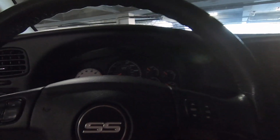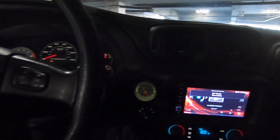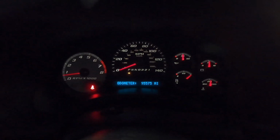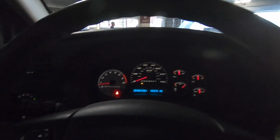All the windows work. Sunroof. I'm gonna turn it on for you guys. They installed the temperature gauge for the transmission, and this car only has 95,000 miles, which is pretty good for a car that's 14 years old. It should have roughly 140.